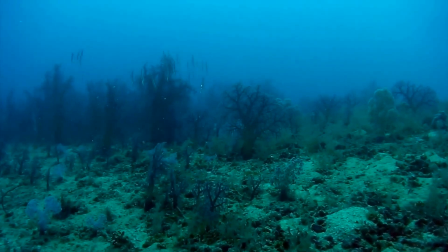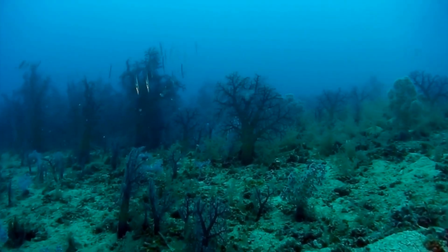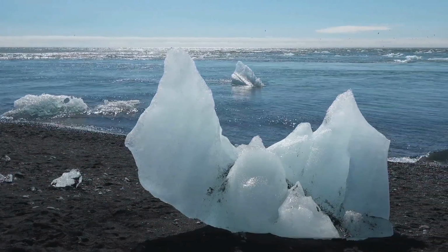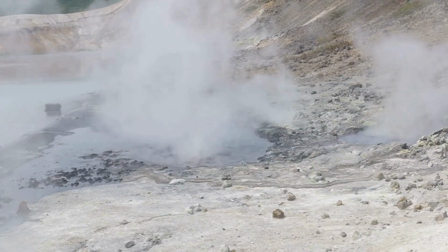But it's not just about pointing fingers. It's about understanding the problems and finding solutions. After all, a healthy ocean is a healthy planet, right?